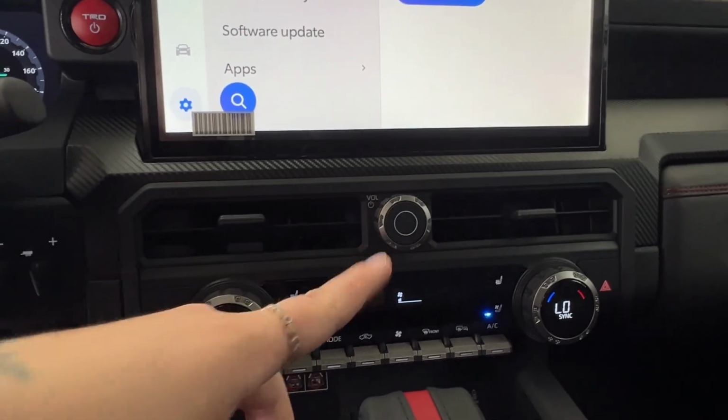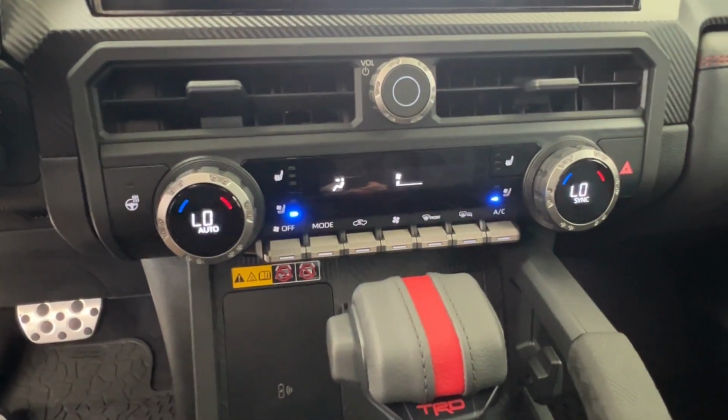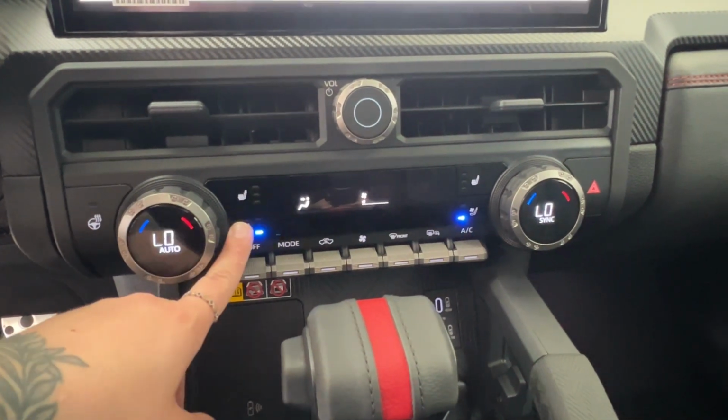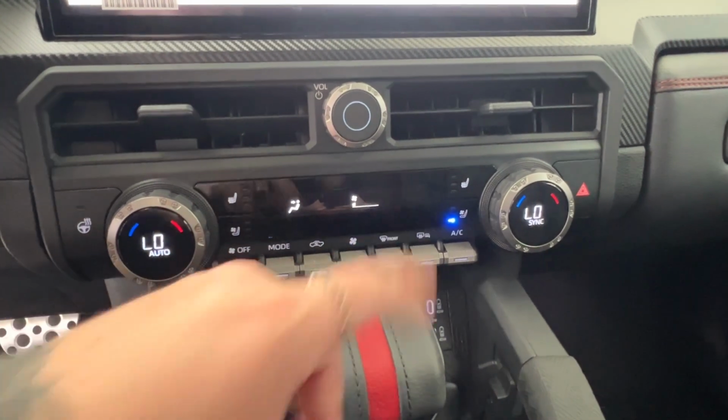Under that, volume is smack dab in the middle. To the left, you have your trailer brake controls, and then you have all of your climate controls in the middle section. On the left, you have your heated steering wheel controls. You also have 3 variant levels for both cooled and heated seats. So blue for cool, red for heat, driver and front passenger.